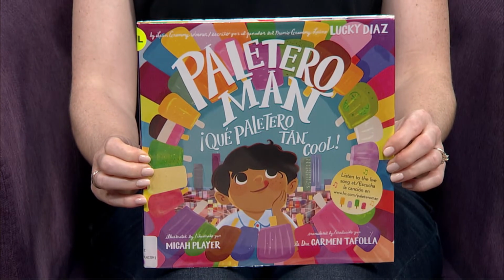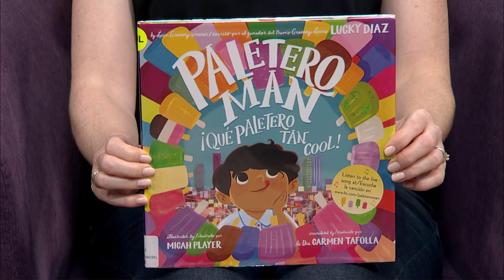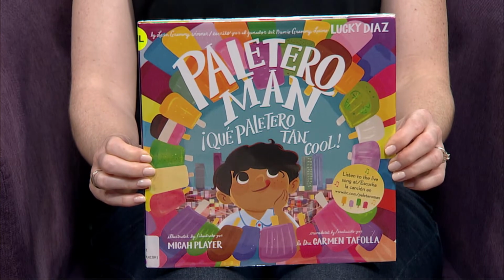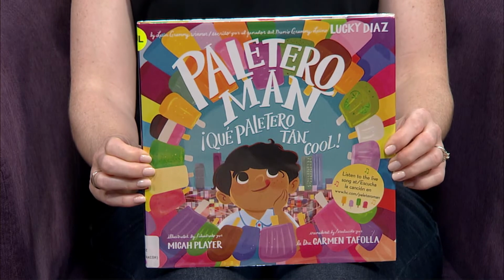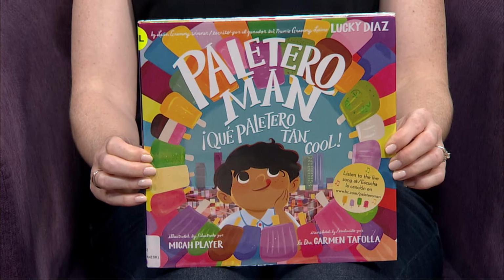Paletero Man by Lucky Diaz, translated by Carmen Tafoya, illustrated by Micah Player, published by HarperCollins. What's the best way to cool off on a hot day? Grab a paleta and you're set.